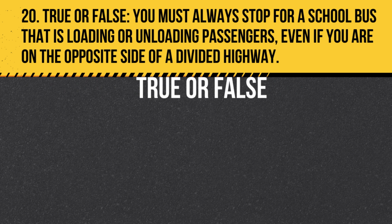Question 20. True or false? You must always stop for a school bus that is loading or unloading passengers, even if you are on the opposite side of a divided highway. Answer: false. You must stop for a school bus that is loading or unloading passengers if you are on the same side of the road or if there is no physical barrier, such as a median, separating the lanes of traffic. If there is a physical barrier, you are not required to stop.